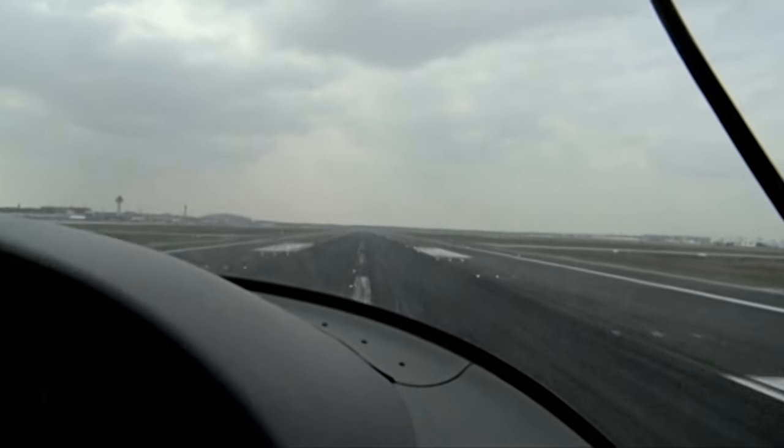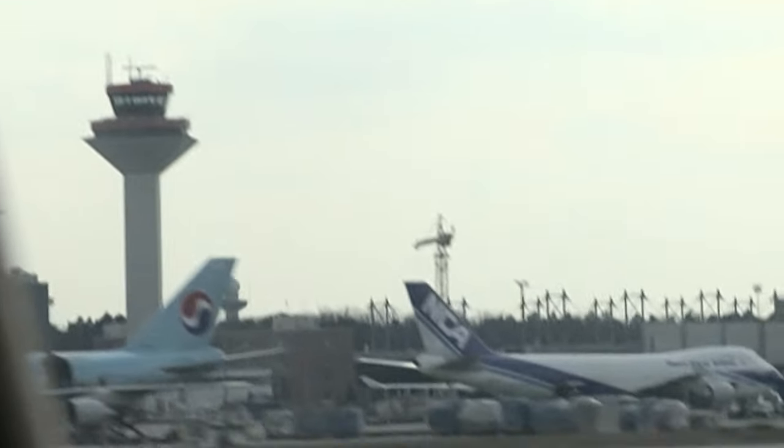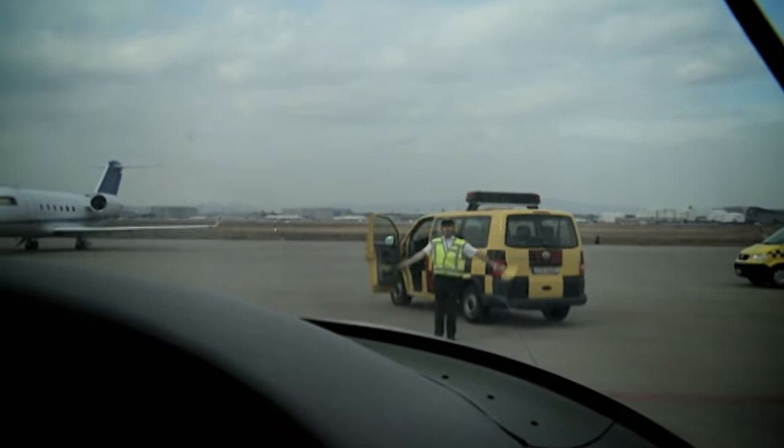He's made it. Now the tower crew directs him through the maze of taxiways. Like a dwarf among giants, Stief maneuvers the small Cirrus plane safely to the gate. What a relief.